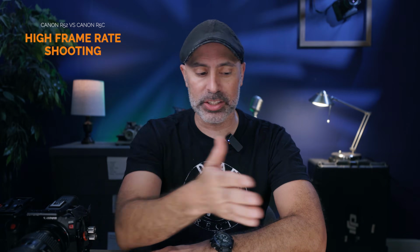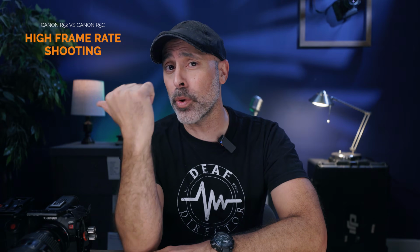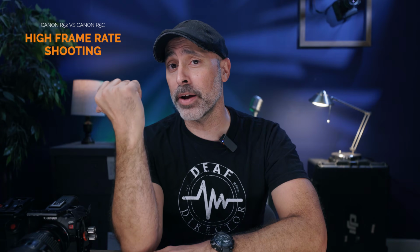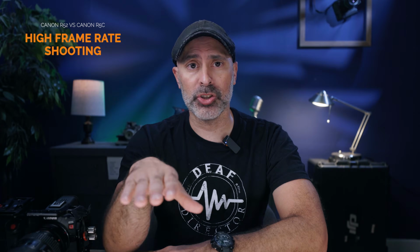Now I think both cameras are going to come basically neck and neck if you are a standard frame rate shooter. That's going to be anything from what I would consider 24 to 60 frames per second. If you find yourself going higher than that, if you like to do a lot of high frame rate shooting, I think the R5 II is going to edge out the Canon R5C. Now, both cameras can do 4K up to 120 frames per second.